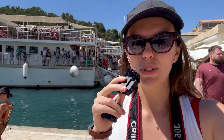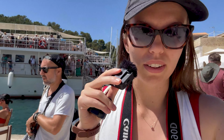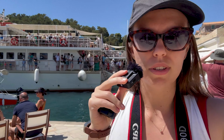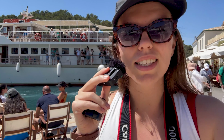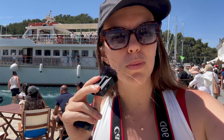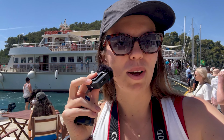So our first stop is Paxos. It's one of those two islands that we're going to visit. And we stopped at Kayaks. It's like the main city of the island. We have a couple of hours to explore it. It's kind of nice to come to a place that you know absolutely nothing about.